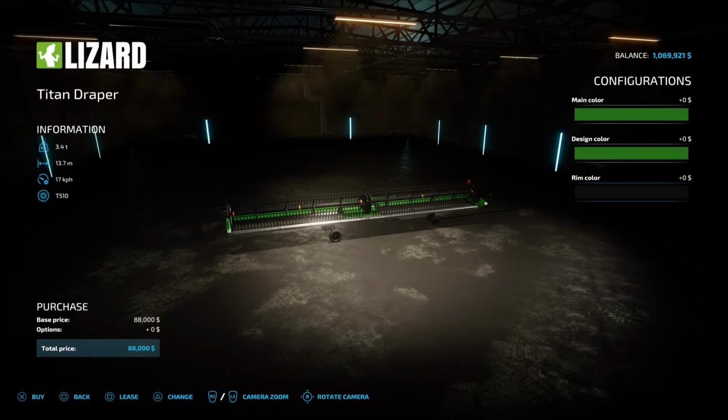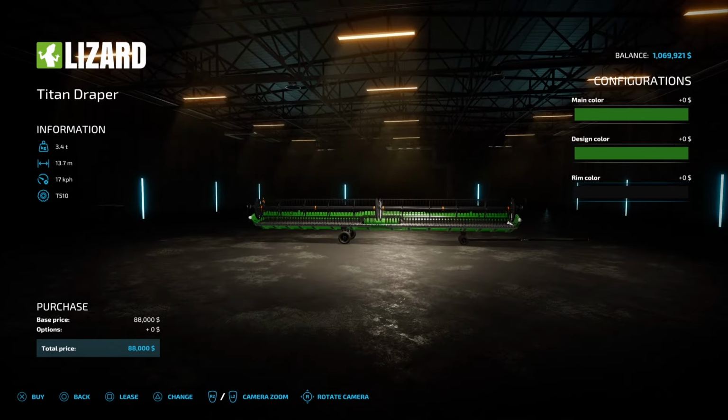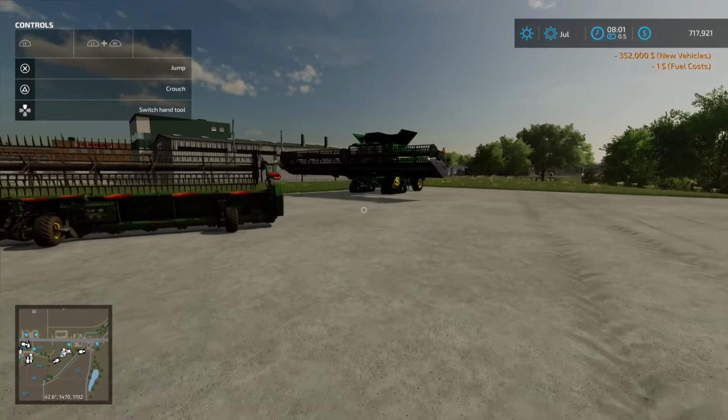All right, so should we buy or should we lease? I reckon let's buy. So let's get 3. Let's get 4. So I reckon I'm going to run 4 combines momentarily. All right, so where are the OGs? So let's disconnect that. So the headers that we've got, I need to sell.